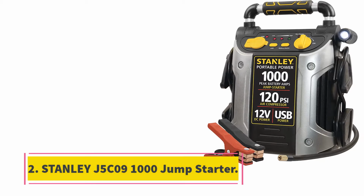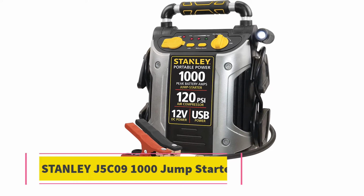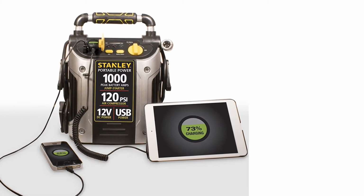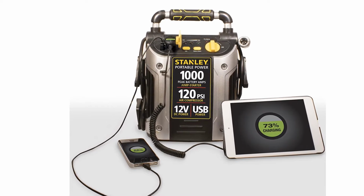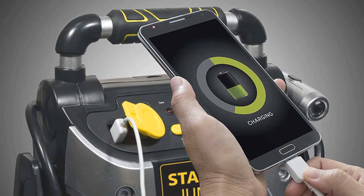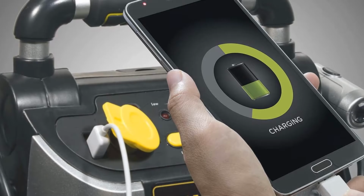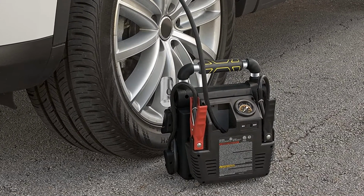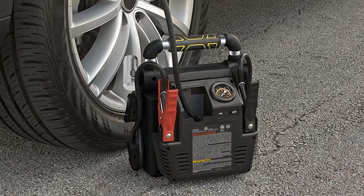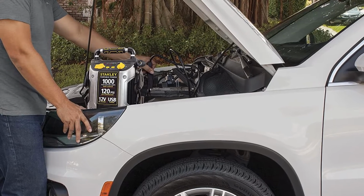At number 2, Stanley J5C09 1000P Camp Jump Starter. A portable jump starter is great, but a single device that can handle all sorts of emergencies is even better. The Stanley J5C09 not only has a jump starter but also integrates an air compressor into one, admittedly bulky unit. The jump starter provides 500 starting amps and up to 1000 P camps, which is enough even for larger vehicles. But it also weighs around 18 pounds, so it will not be the smallest thing you keep in your trunk.